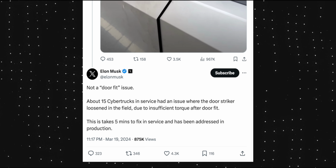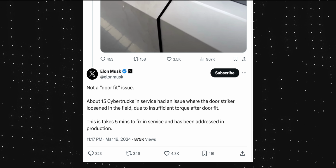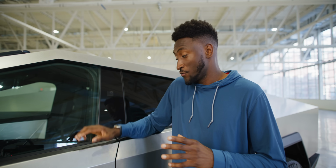it lines up perfectly. So Elon Musk addressed this on Twitter after my video. Apparently, only 15 trucks had this issue, so lucky me, I guess. So if you are one of the few, then you can apparently just take this to a Tesla service center and they'll be able to fix it in no time as long as you get an appointment.